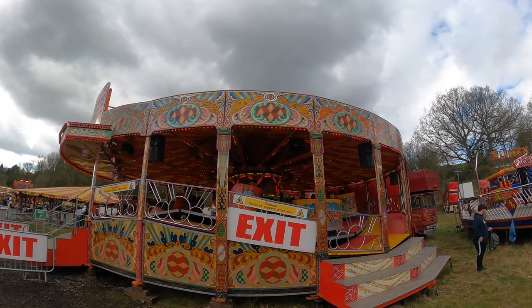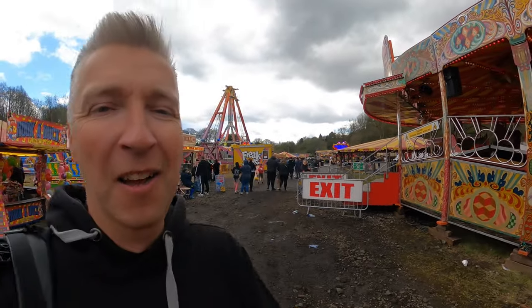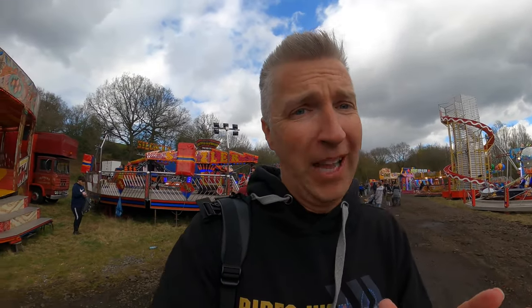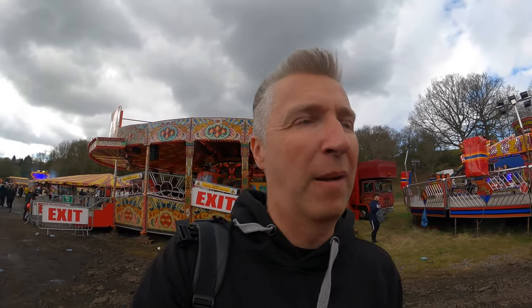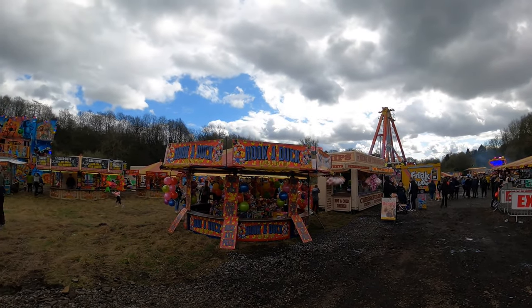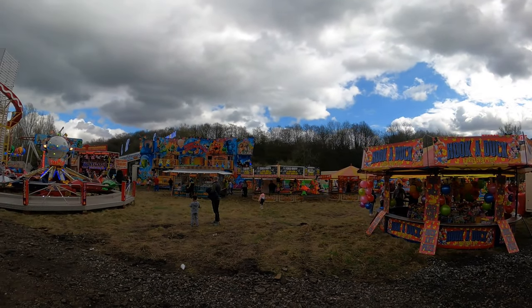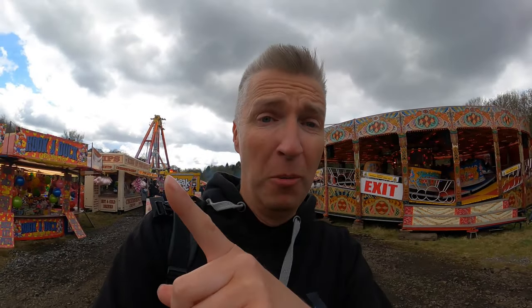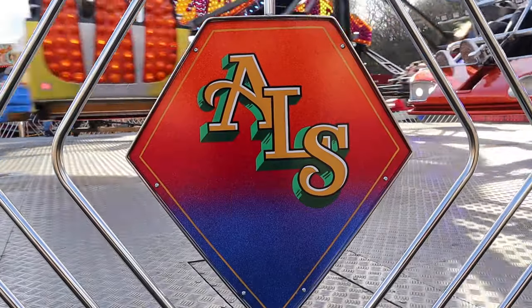Look at that. Brilliant, right. There's loads here for the kids to do. We won't film the kids' rides because we don't film kids' rides. There's families here enjoying themselves. I'll just do a quick pan around. There's lots of stuff here for the kids. Yeah, and there's even more at the top end. We'll take you up the top end as well.